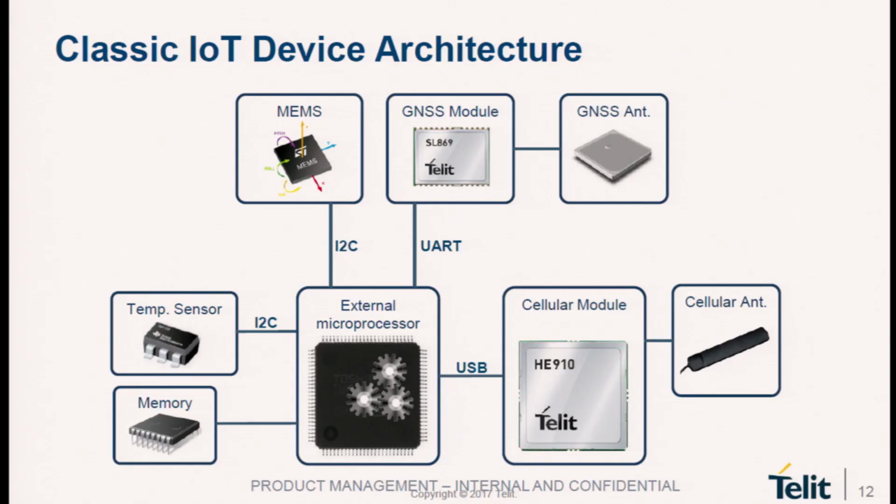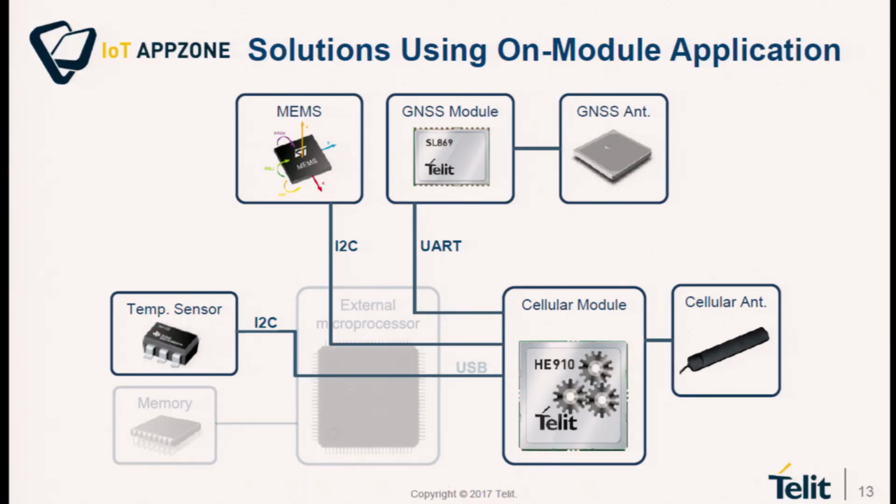In the classic device architecture, you have a separate external microprocessor. With our Telit, it's built into the module. And why that's important is that it enables us to operate the module in a standalone mode. Everything that you need is on the board in a standalone mode. Many of our customers for the modules build their applications to run in small footprints that can leverage the cellular capabilities and the processing power built into our cellular modules.